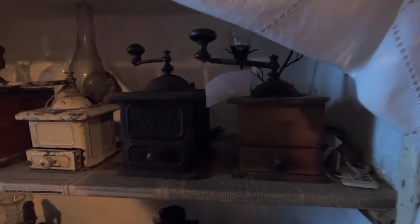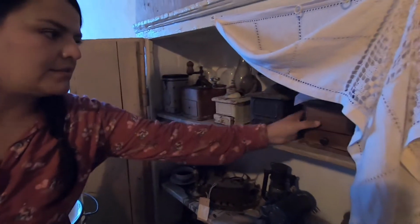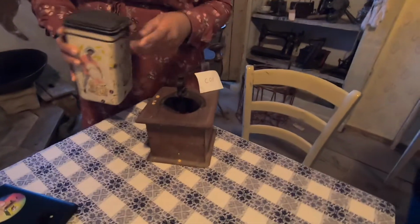Do you know what these did? For the coffee. No way. Yes, I will show you. This is a coffee maker? Yes. Please. We would love to see. I don't know which one is working. All of them, I think. I feel like I'm in my grandparents' attic.